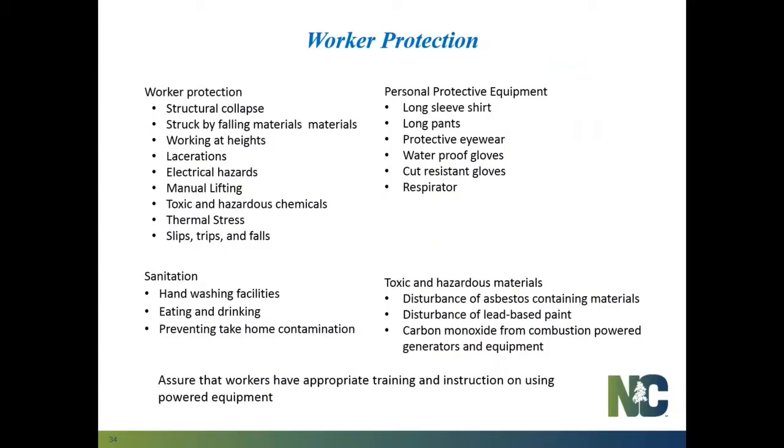When you're doing the work, you don't want people to get hurt while you're doing the job. So there's a number of physical hazards: structural collapse, struck by materials, working at heights, that kind of thing. People don't want to necessarily do that, but you need to be wearing long sleeve shirts, long pants, protective eyewear, either cut resistant or waterproof gloves, maybe hard shoes, that kind of thing.